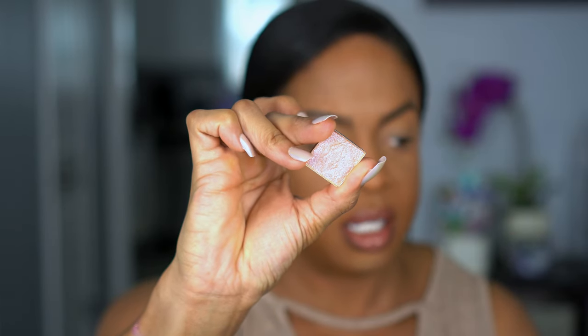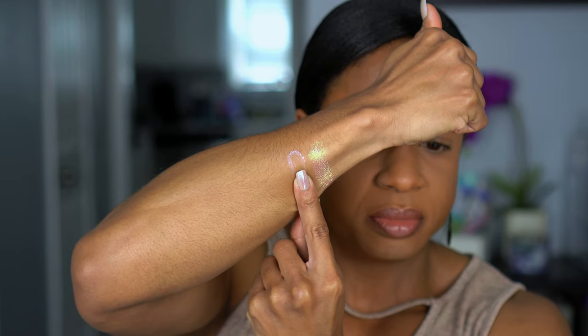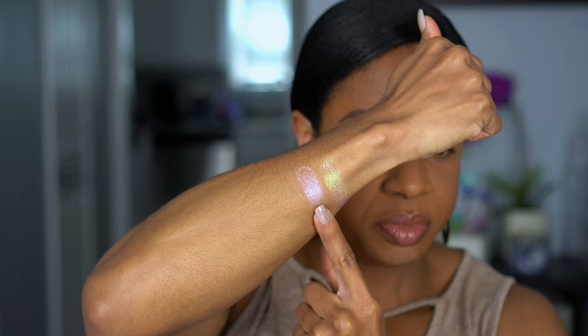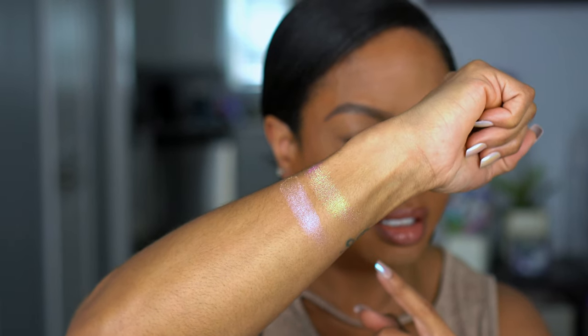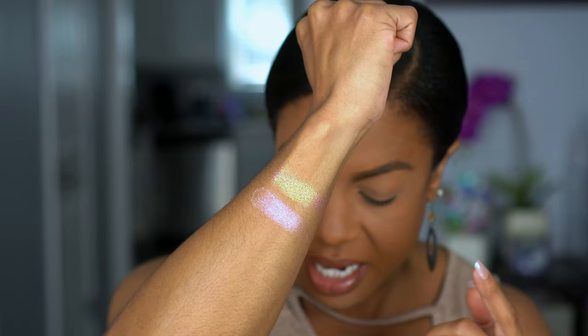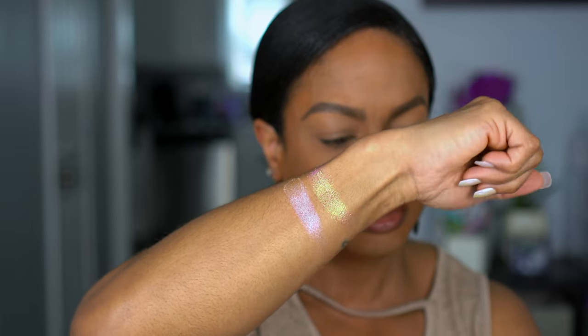So the next one in the palette is Allure. So this one is not as flaky, we'll say that, as the shade before. So we'll go ahead and swatch her here. So you can see that one's not as crumbly, and I love that in the pan, this one doesn't look like much at all, but you can see the shifts in it. And again, this one also has that lighter base to it.